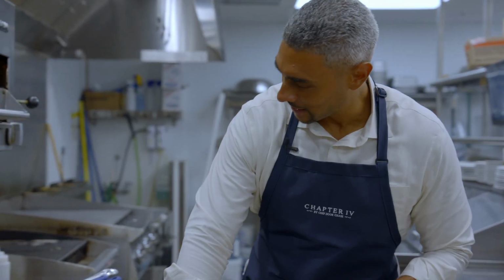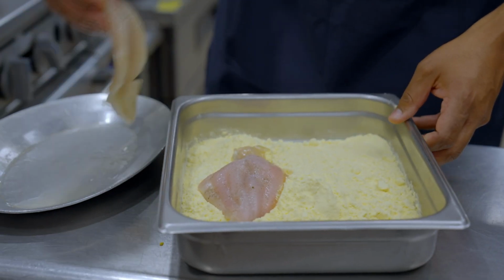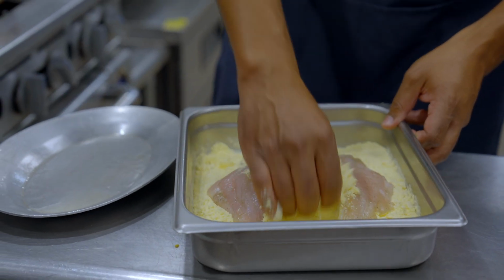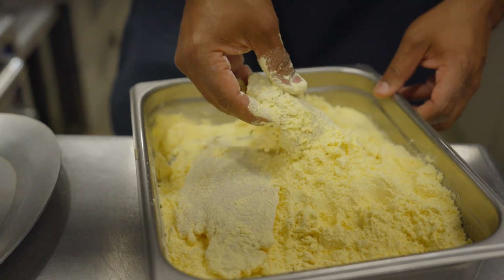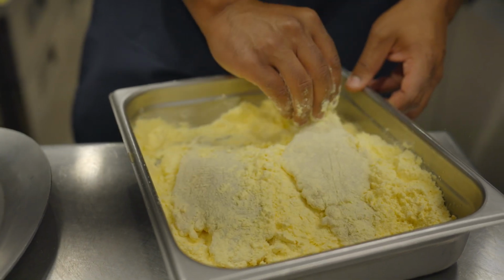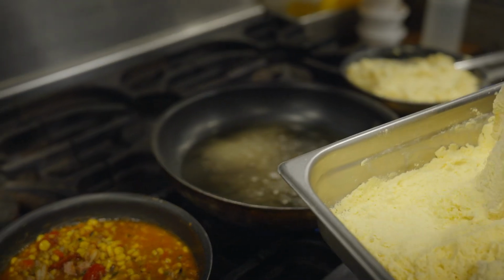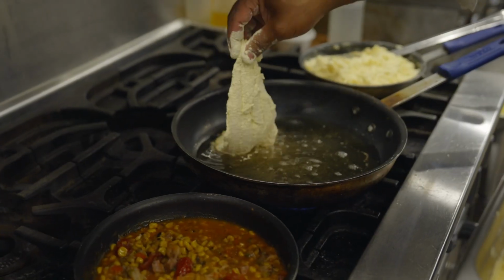Here we'll just dust a little bit of this fish right in here. What we use is corn flour, not cornmeal. And I use corn flour because I like to get that golden brown texture with a nice crisp on it. Not too dark, but nice and pretty and golden. All right, we're gonna go skin side down.